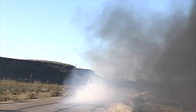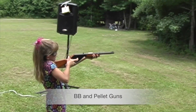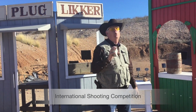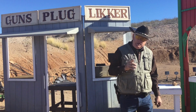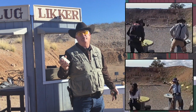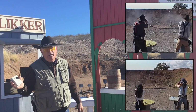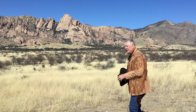BB guns and pellet guns are so useful, they're great to practice with, and a lot of fun. What we're going to do that no one's ever done in history is we are going to conduct an international shooting match among cowboys. Now we'll be doing other forms of shooting too, but we're going to start off and lean on cowboy action shooting because it is so popular around the world.